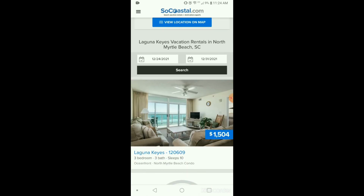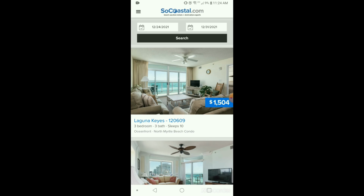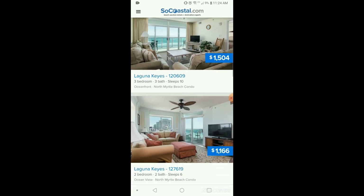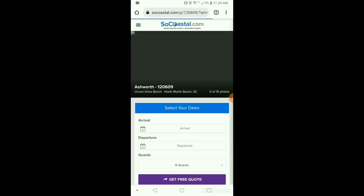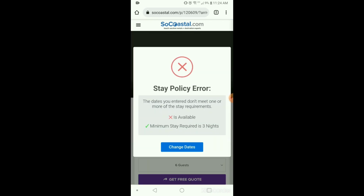It's coming up, Laquina Keys Vacation Rental, and this is the original site. This is not going through the rental company. So just looking at this, look at this. It shows here I'm trying here. You see, I had already put the dates in to try to do 1 month. It won't allow you to do 30 days.